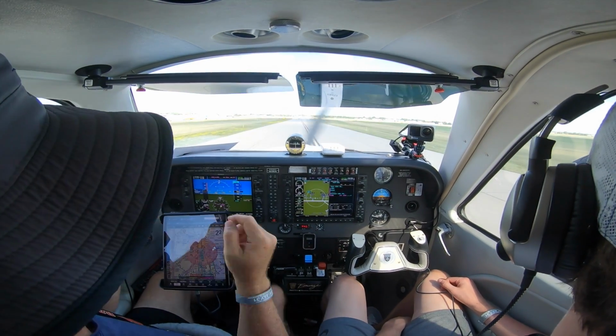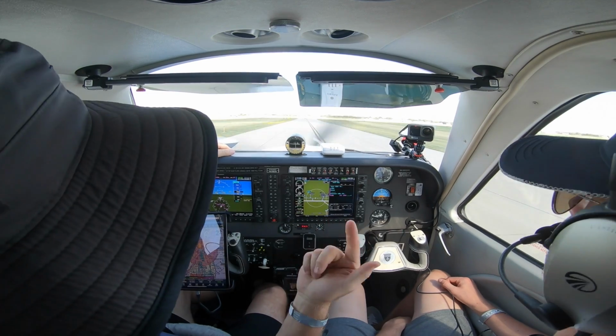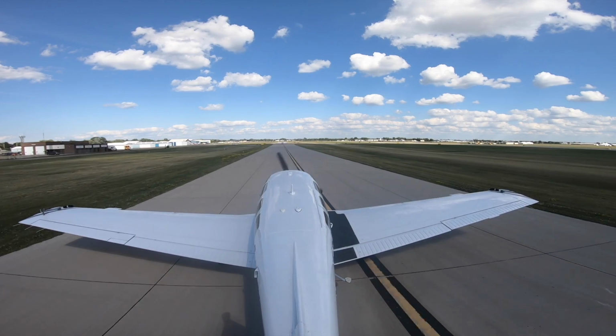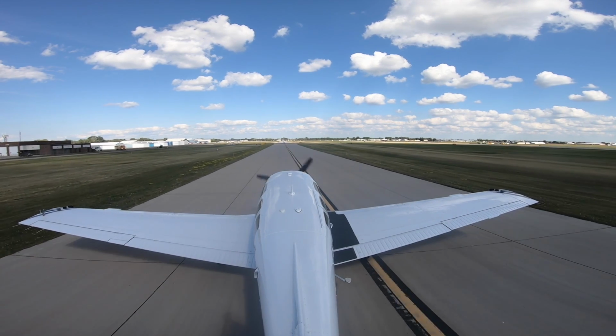270 at 11 gusting to 20, so it's going to be a 70 degree crosswind. When we take off, we're going to turn left, pointing into the wind, I think.